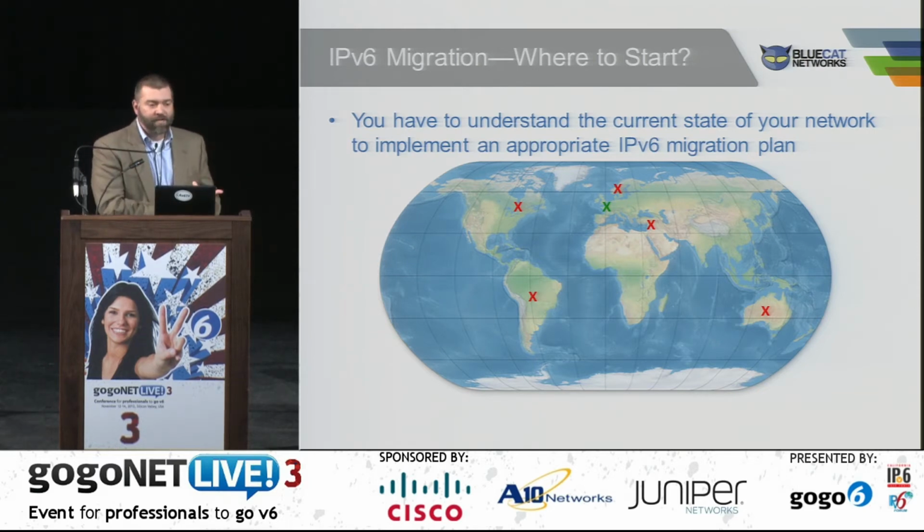Going back to our migration strategy, if we don't know where we're starting from, how do we know if we need a rental car when we get there? How do we know what kind of flights we need? How do we know how we're even going to get to the airport? And the answer is we don't.